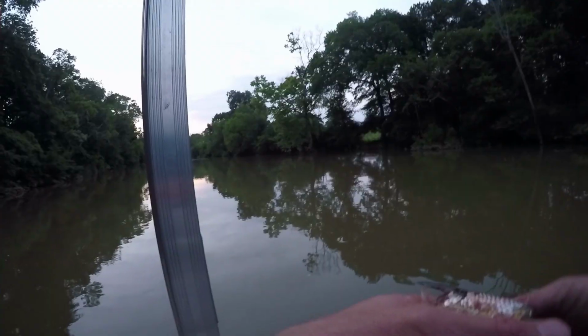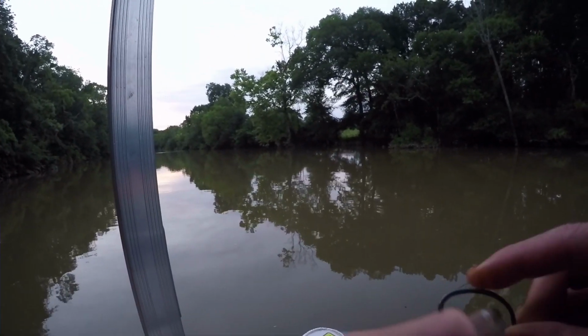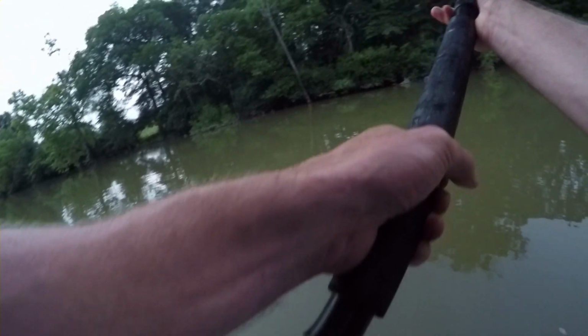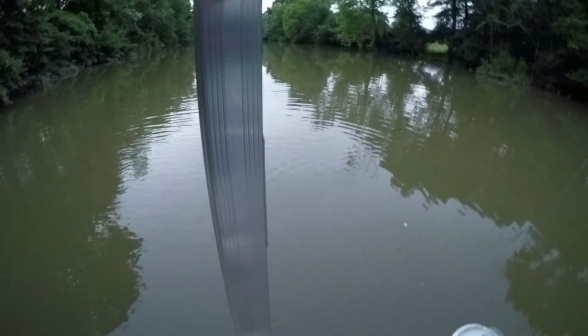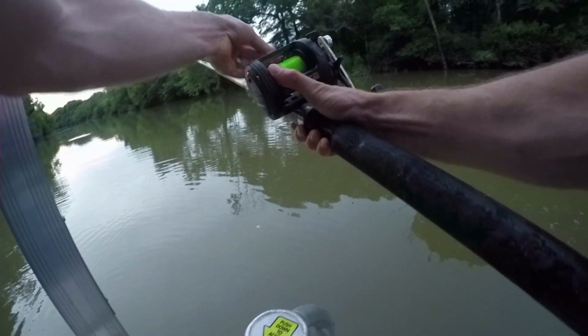I'll meet you there. This is fresh shad that I was able to cast net about 45 minutes ago. Nice cast, Joe. Fish on, guys. I think we need to put this bluegill on. Yeah, I agree, but this is a blue.